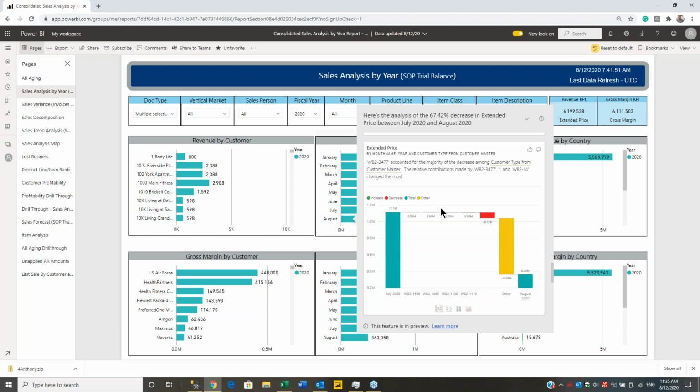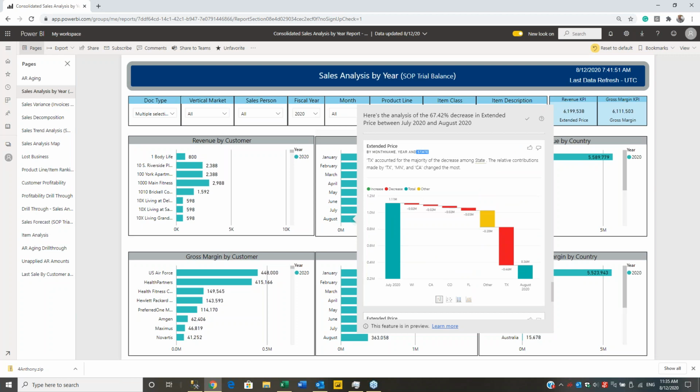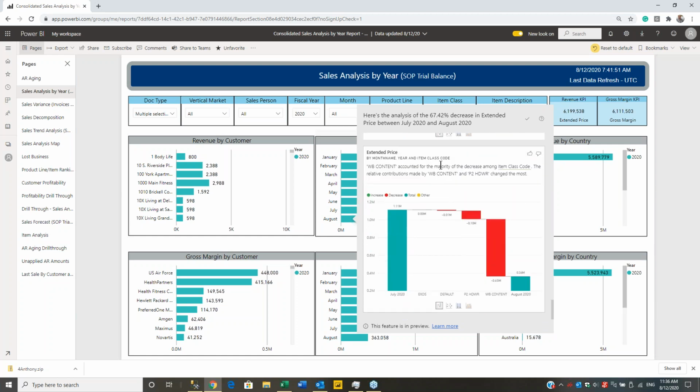It's going to give us a decrease. Again, customer type. Explain the decrease by state if you have revenue by state from July to August. You can see that we sold 91% less in Texas than the prior month. These are all smaller states grouped together that they found to be significant. So overall negative 46% decrease in sales. In Florida, last month we sold 53,000. This month we only sold 20. That's 60% less. So these are the types of AI insights it'll give you by item class code.